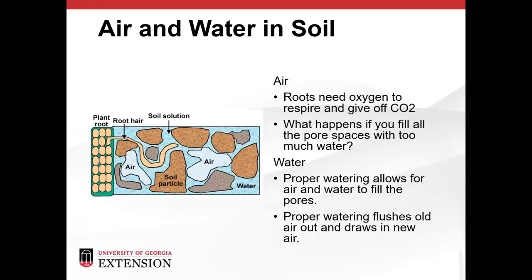Again, imagining that clay soil that's really, really full of water, what is being displaced there? It's all the air in the soil. So you have roots that are basically suffocating, for lack of a better word. They don't have access to the air that they need. And that's when you have plants that are all turning yellow because there's too much water in the soil. They need air, which is why a lot of directions will say, allow the soil to dry out before you water again, because the roots need air.